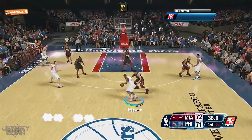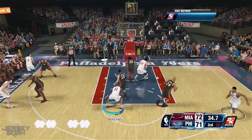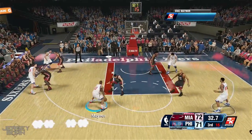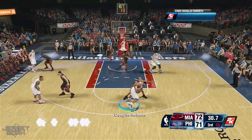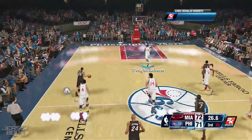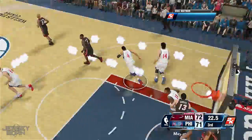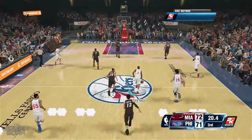Inbounded to Eric Maynor, working on Kirk Heinrich, top of the free throw line. It's deflected by Heinrich, but recovered by Maynor. Over to Chris Douglas-Roberts, and it's deflected, recovered by the Heat. Faried over to Shannon Brown. Shannon Brown back the other way for the Heat, and he lays it up, but he can't get it to go down. Eric Maynor, the smallest man on the court, with the rebound.